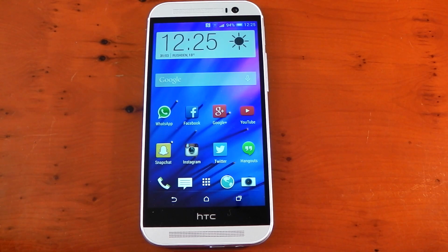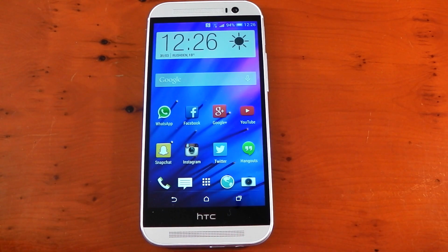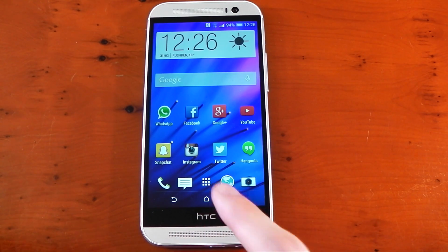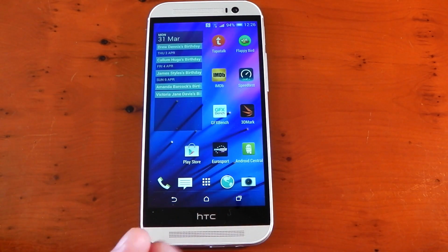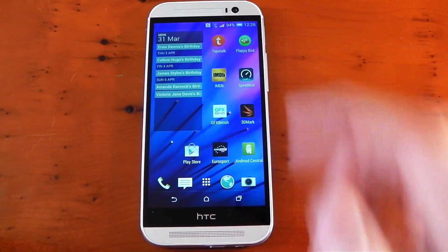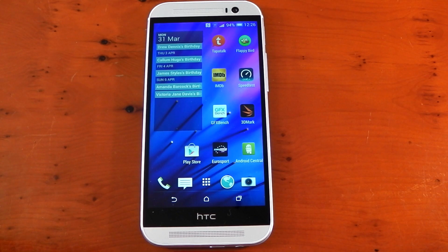And in terms of my app usage, you could pretty much see on the first screen here: WhatsApp, Facebook, Google+. I must have watched about 15 plus YouTube videos and a lot of mobile browsing as well. In terms of games, I didn't game too much here. And by the way, I did use a lot of Tap Talk as well. But I probably used about 30 minutes of total time on Flappy Bird.